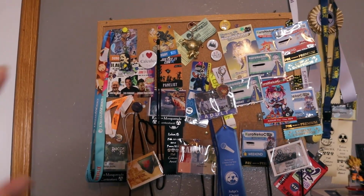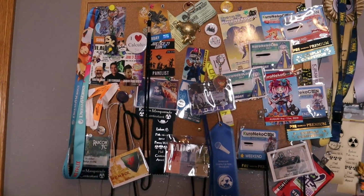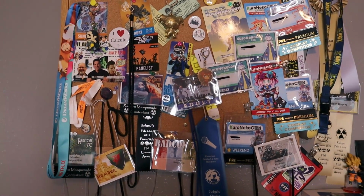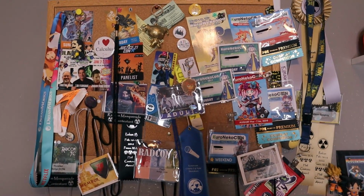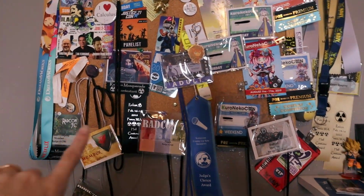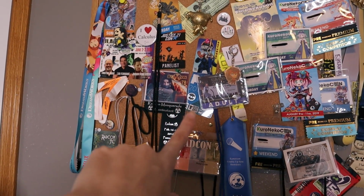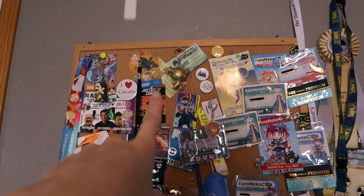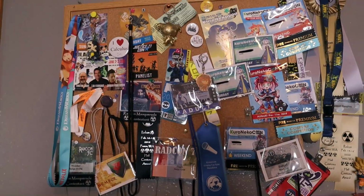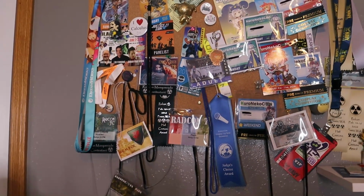I am so excited to have this bulletin board. So this is all of my con badges, as well as some con badges from other people that I've attended cons with or other people in my family. All of these cons I've been to, except the one for PAX is my brother's, which somehow ended up on this board, and I unfortunately never went to the Paris Sci-Fi and Manga Show. Those are my dad's tickets. I'm way too proud of this bulletin board because it just shows how long I've been doing this.